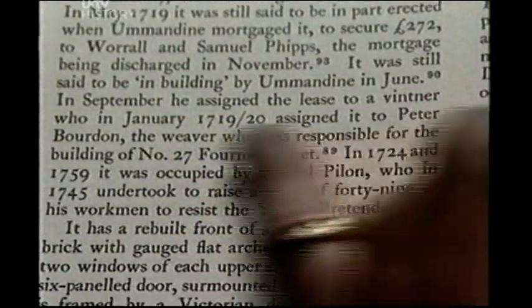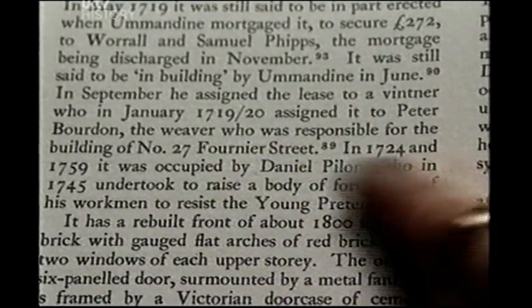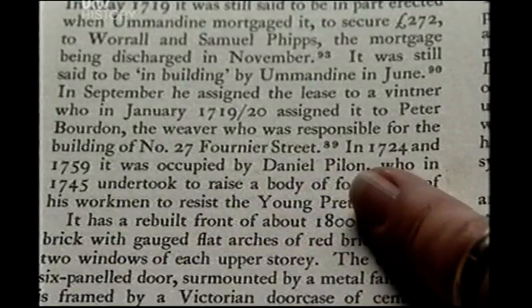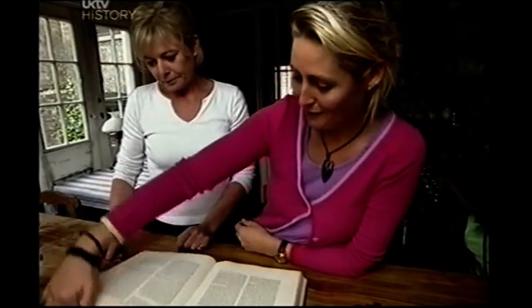The other thing that's also quite interesting is that in January 1719-20, the lease of your home was assigned to a Peter Bourdon, who was a weaver. And in 1724, it was occupied by a Daniel Pilon. Oh. So we have something now to go on, so we've basically got to just find out more about these characters. Wow, I like this, the big field.